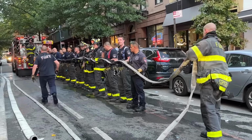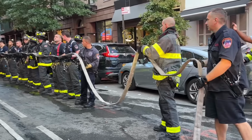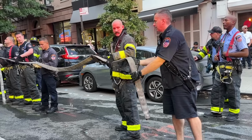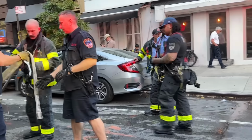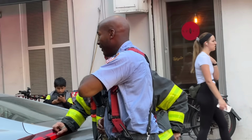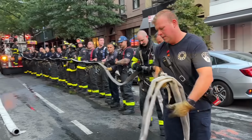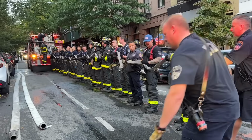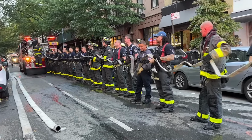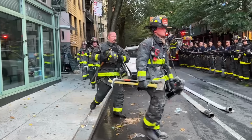Box 851, using all hands for electrical fire on the first floor, West 49th Street. Battalion 9, control of the fire test. Battalion 9, what's the control of the fire? Sergeant, one line stretched and in operation. What's the control of the fire?